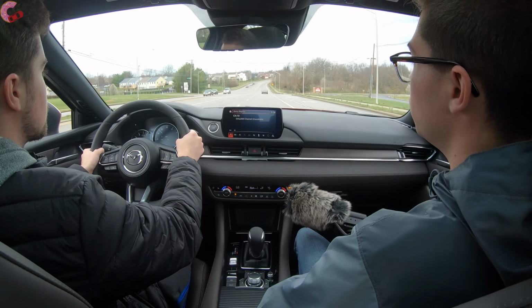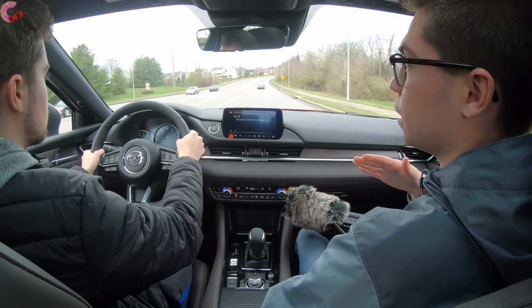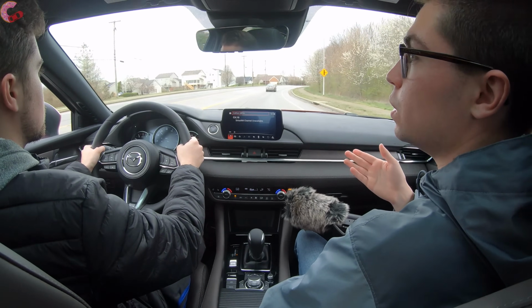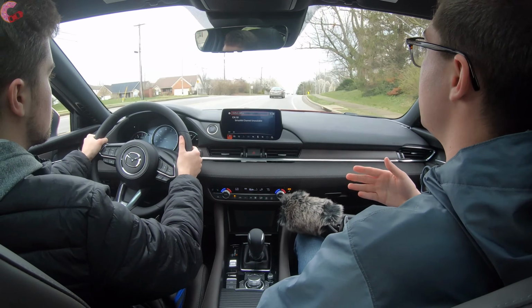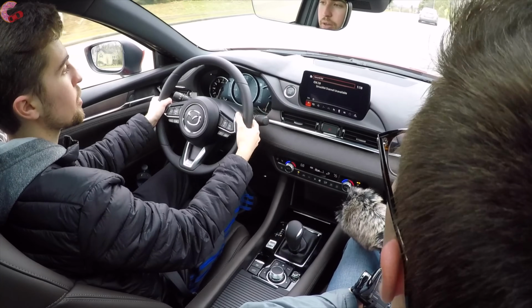And one thing to mention here is that some in the segment do offer CVTs, even on their basic engines, whereas this is the 6-speed. So that's a distinct advantage that this has over those, because it gives you that more driver-focused type of edge. Yeah, and you have paddle shifters as well.